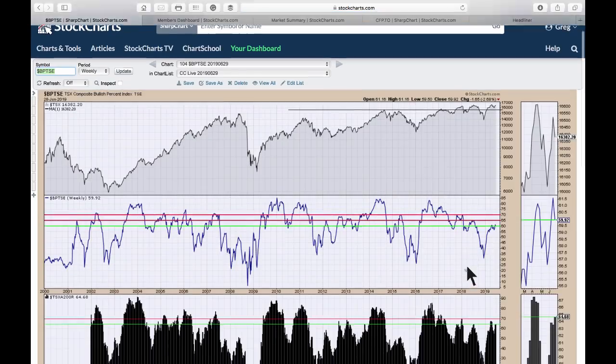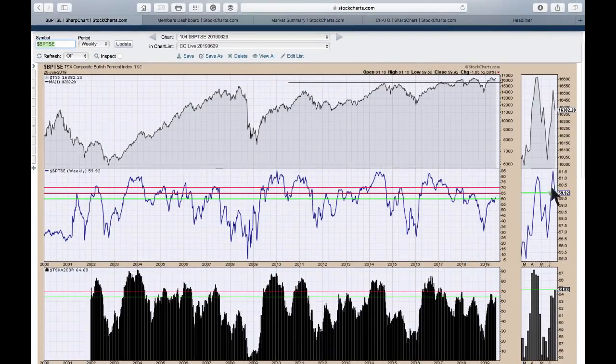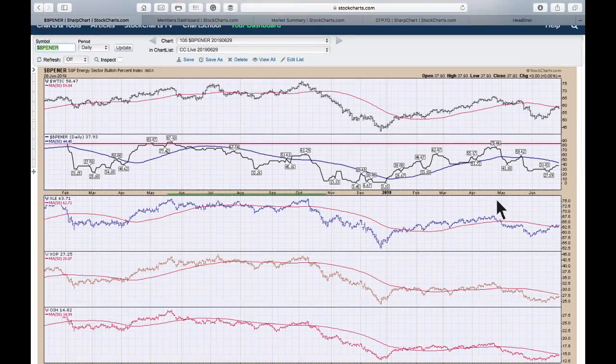Okay, Toronto Stock Exchange continuing to hover here, but didn't really improve this week and is stuck kind of in that previous range here. So again, bullish percent index is breaking some sort of a trend line. Doesn't seem to be a meaningful indicator of anything. I'm just pointing out that everything looks like it's ready to fire up, and we're right at the decision point. Energy, I like this a lot.